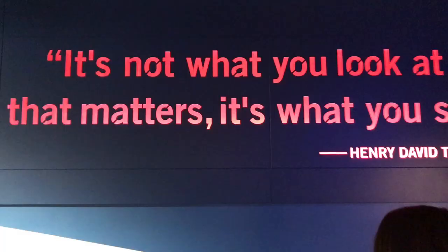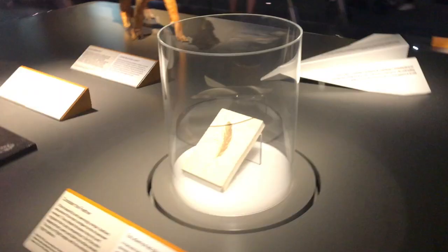Everything is normal? Not normal. Not what you look at that matters. It's what you see, and I see you right there! It's the galaxy. Cool. Just kidding. It's just a piece of metal. Gotcha. There we go. Wow. I heard it. That's kind of cool.